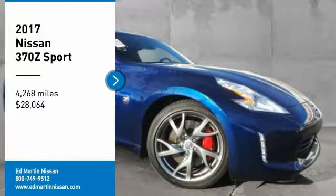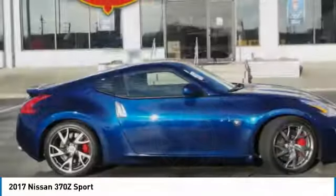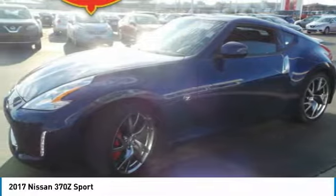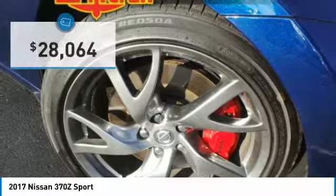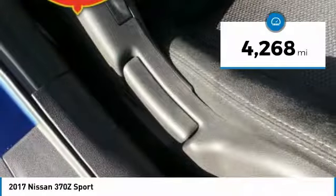We are pleased to show you the 2017 370Z. With its richly crafted, driver-obsessed cockpit and the world's first synchro-rev match manual transmission, the lower, wider, lighter Nissan Z is in a class all its own and is priced below $30,000. This vehicle has less than 5,000 miles.